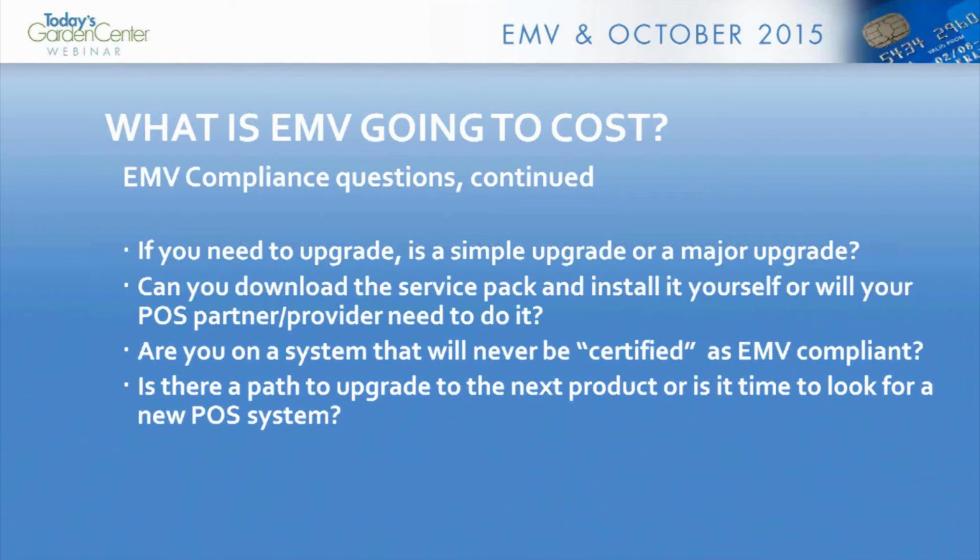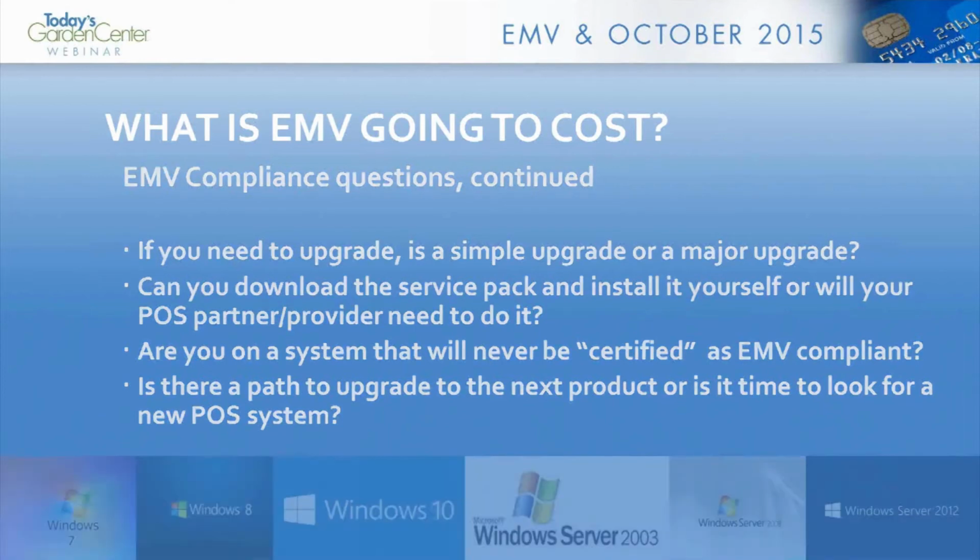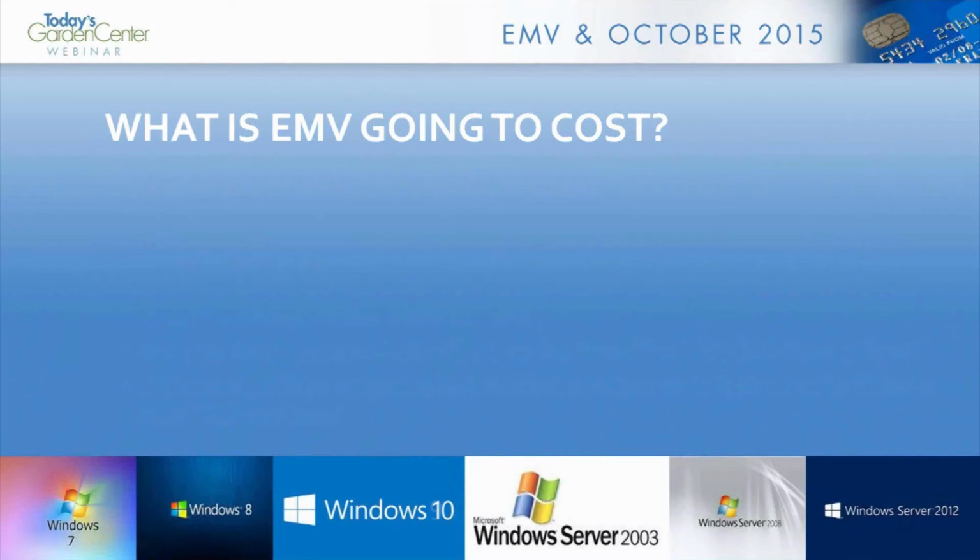If you're on a system that will never be EMV compliant, like you're on QuickBooks version 9, then you need to make sure that you understand what the path is to get to the current product. It's altogether possible that you're on a product that's been completely discontinued. The company may even be out of business. So if there is no path to upgrade to the next product, then really it's time to look for a new point-of-sale system.